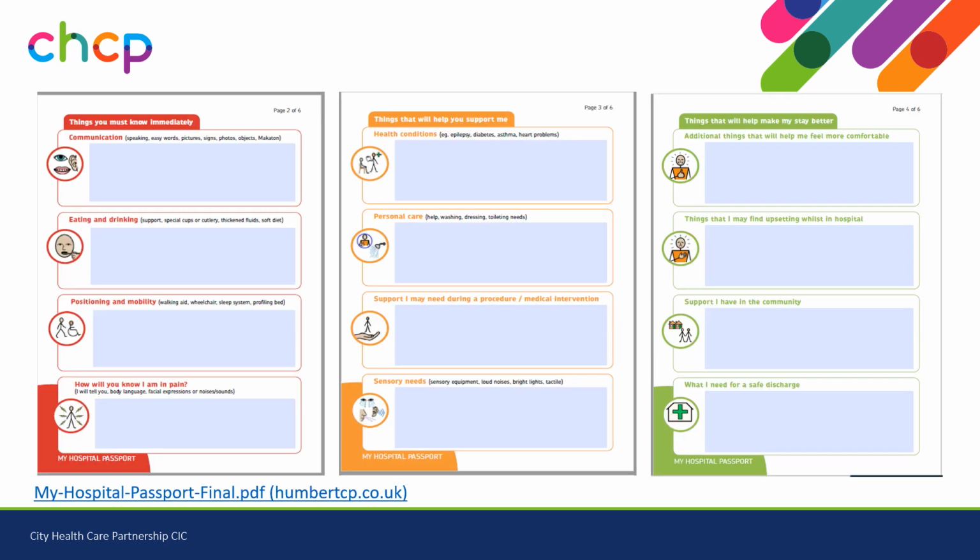This is a snapshot of how the passport looks, so the red, amber and green pages. The red page, things you must know about me immediately. So these are things that we felt were really important. If a staff member's picking this passport up, they must absolutely read the red page first. This is really important information that can help you support me.